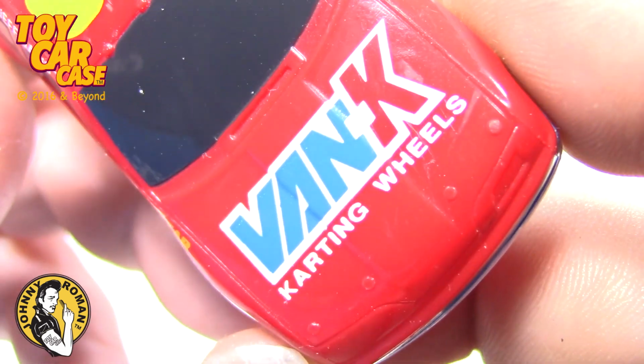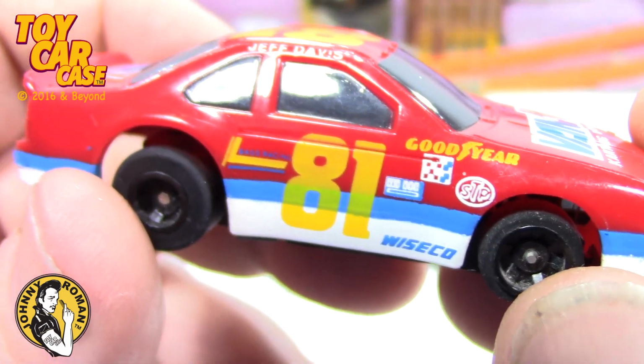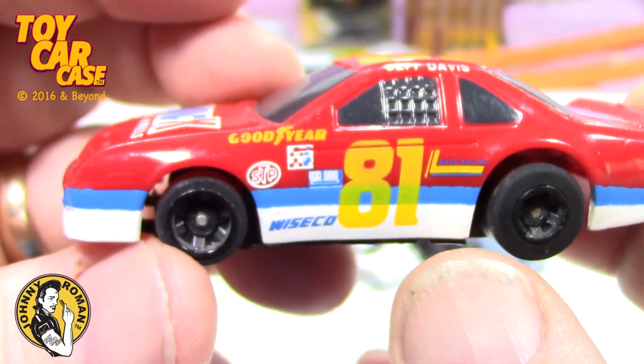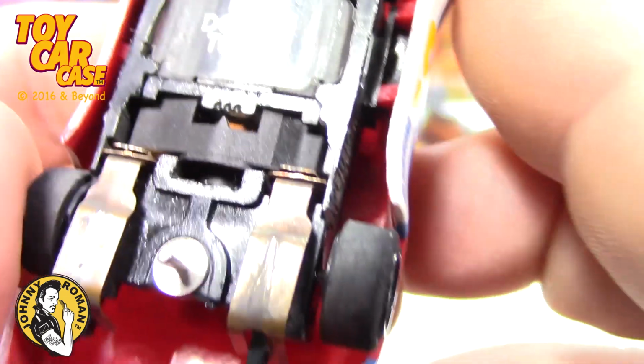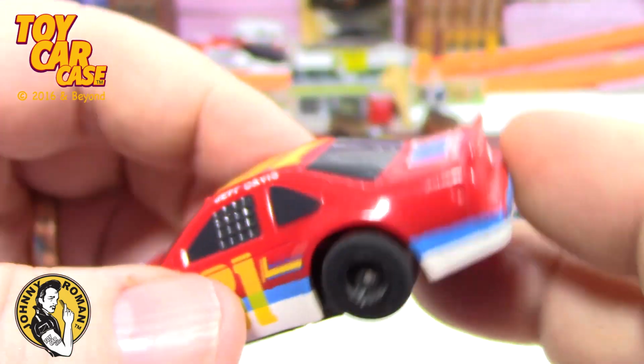Van. Karting wheels. Oh, I got a friend down in the Indy area that is racing karts. So cool seeing what he's doing. Do not touch! You will destroy it with the oils from your fingers.